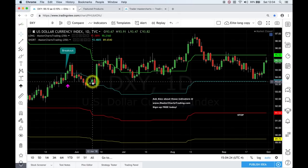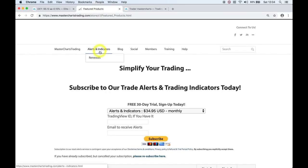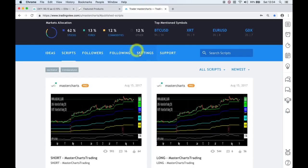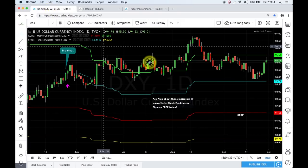Basically anywhere we can start buying. The ideal place would have been on the 12th of June right there, on a close above the blue indicator line. You can find out more about these lines by going to MasterChartsTrading.com, and you can ask me a question, or you can also go to TradingView and look for me there at MasterCharts.